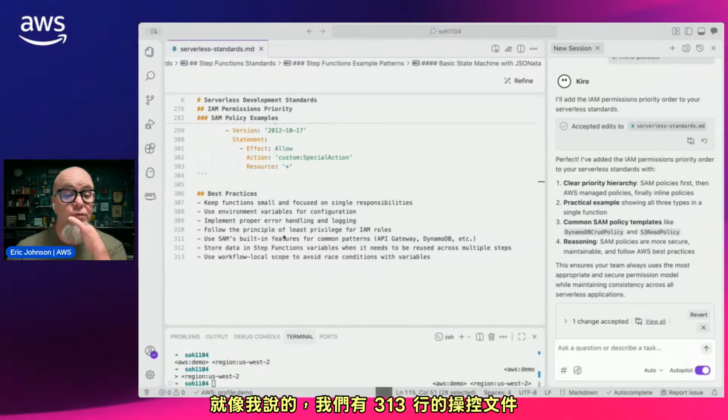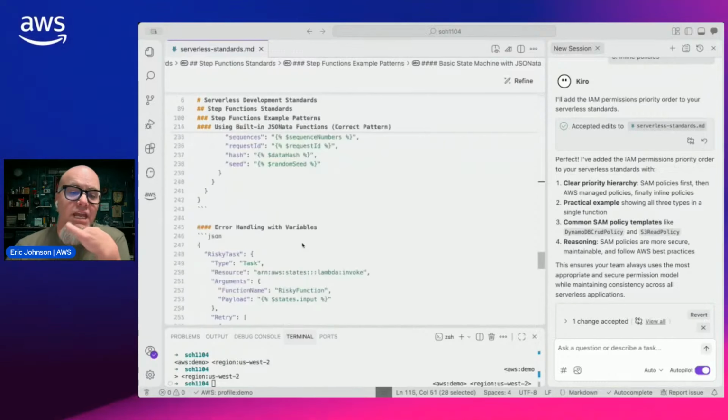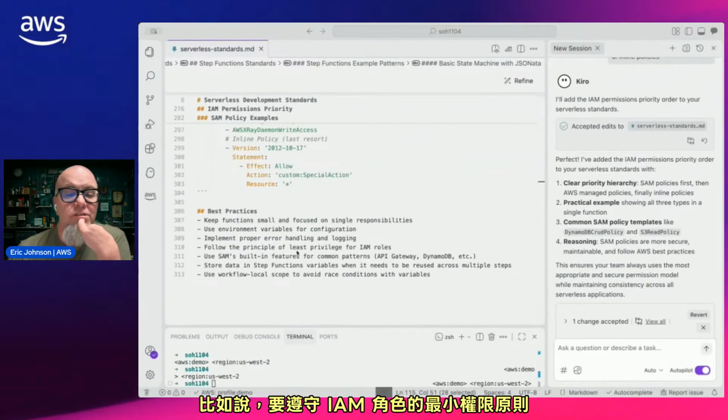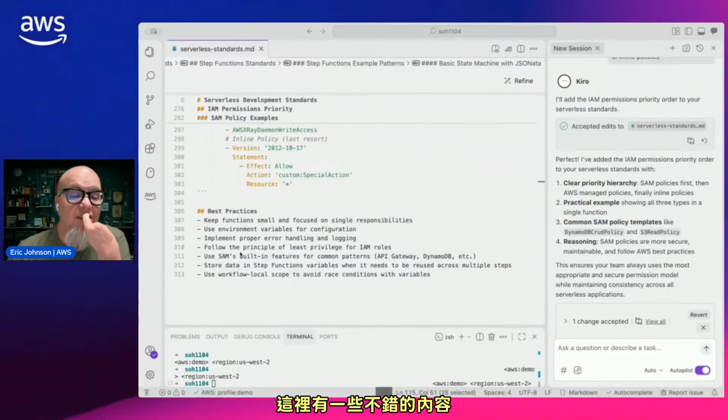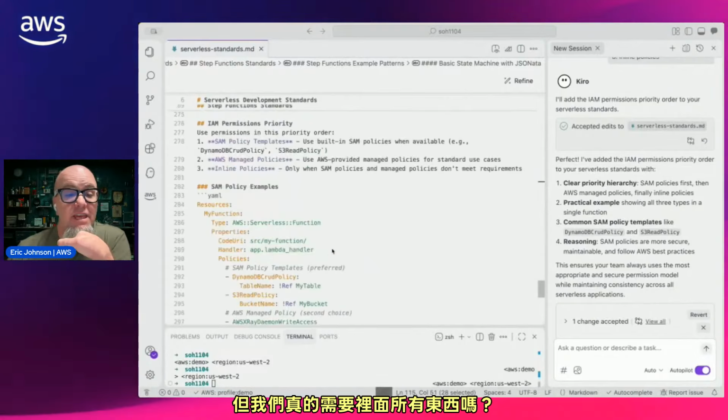Okay, let me go back to this real quick and make sure everything else is good to go. Like I said, we have 313 lines of a steering doc. Now that's great, but there are some things in here, like, well, follow the principles of least privilege for IAM roles. Yeah, there's some good stuff here. But do we really need everything in here?